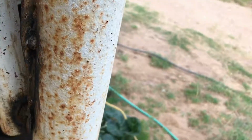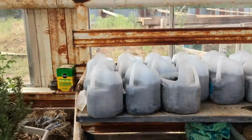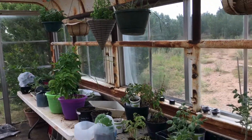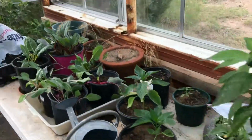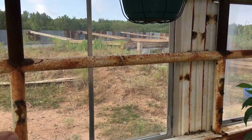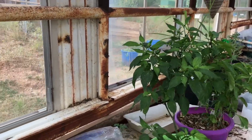There's still work to be done. We've all been really busy working on other things, so just wanted to give y'all a little glimpse of what she's doing in here. This thing has been an amazing addition, where things won't grow outside because of the weather and our really poor soil, especially out there in the other greenhouse. It will grow in here, and she's had a pretty good success with it.